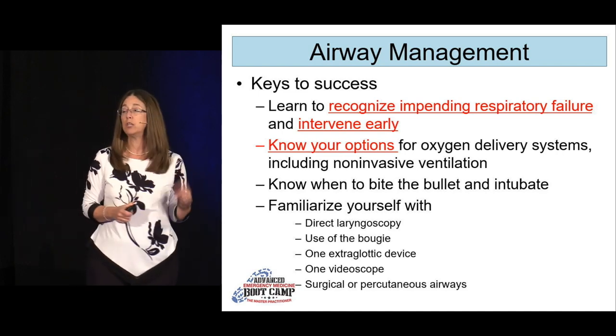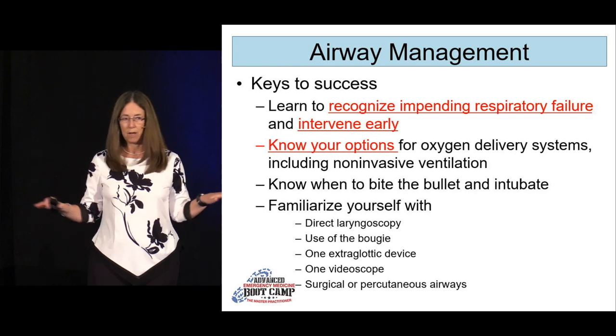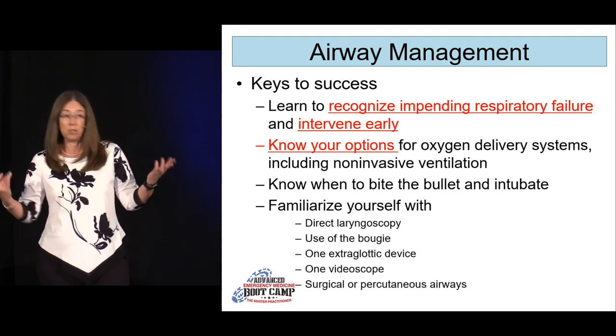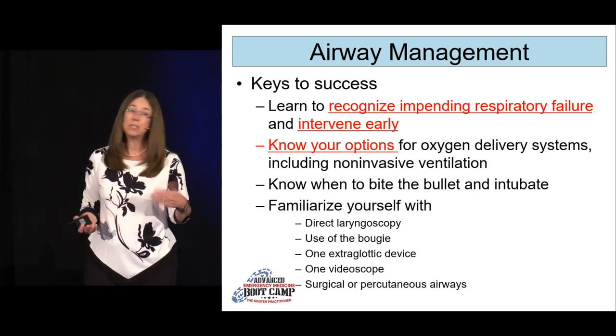Now, when it comes to actually interventional things, when it comes to the airway, a couple of things you need to just familiarize yourself with. Everyone should get good at DL. Direct laryngoscopy is something everyone in this room should get good at because it is a backup for everything. There's a direct laryngoscope in every hospital in this country. So know that that is there, but it's not your be-all end-all.